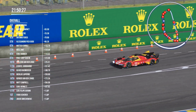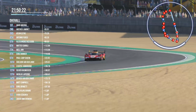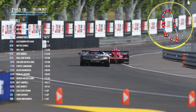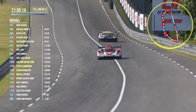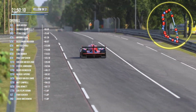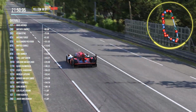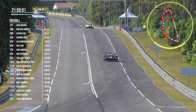Number 50 exiting the pits. So I believe Le Mans Ultimate now needs animation for the pit crew, just like in F1. And they do have a wish list on their forum website, if anyone wants to add that on there.